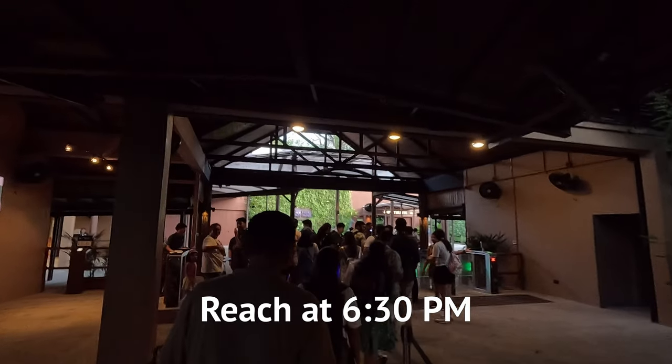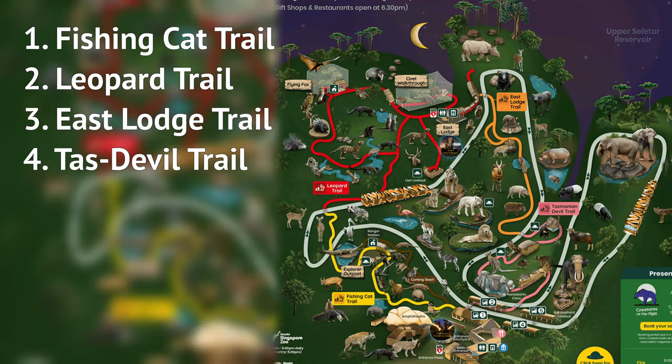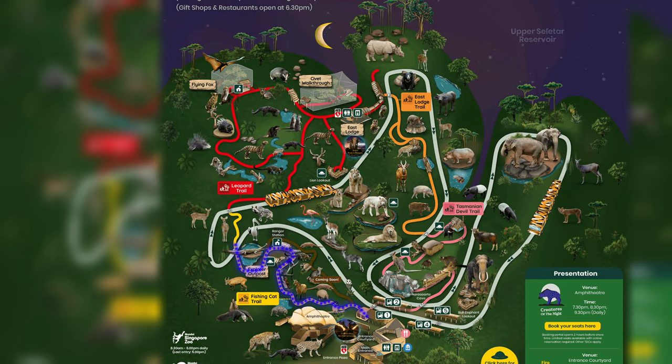Head to the Night Safari entrance by 6:30 p.m. Actually, it opens at 7, but sometimes it opens early, so we won't say no to extra time. First, we'll be doing the walking trail, which actually consists of 4 main trails. In total, it's a 1-hour point-to-point walking route along many of the animal exhibits.